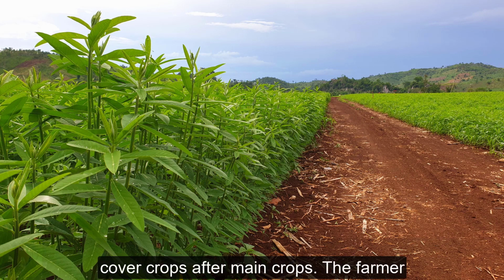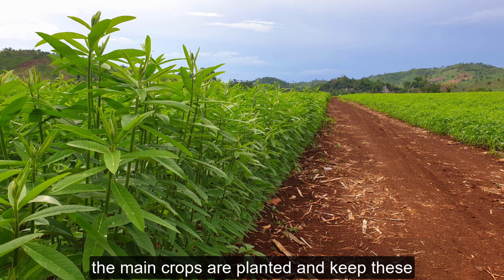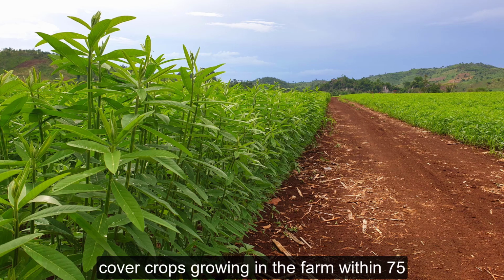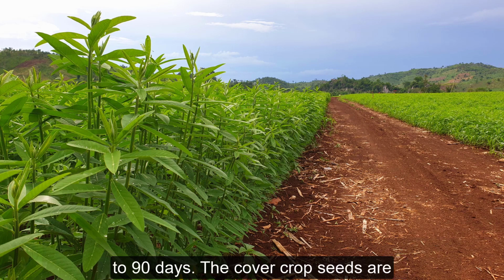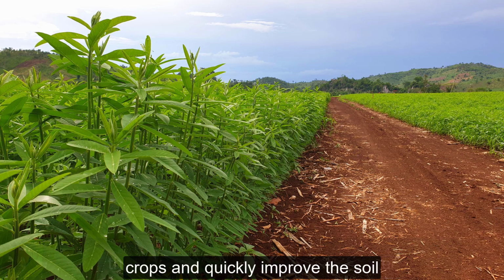2. Mixed cover crops after main crops. The farmer can prepare these mixed cover crops after the main crops are planted and keep these cover crops growing in the farm within 75 to 90 days. The cover crop seeds are mixed from 2 to 3 types of cover crops, which increases the effectiveness of cover crops and quickly improves the soil nutrients.